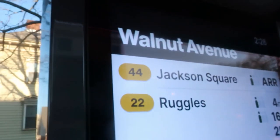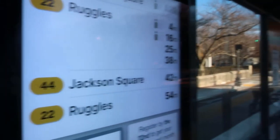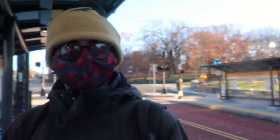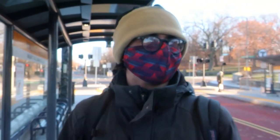There's now riding. It is currently not crowded. The following bus arrives at 42 minutes. But, oh, following 44 is 42. That's what we're talking about. Arrives at 4 minutes. And it's currently not crowded. Bus arrives in 16 minutes and is currently not crowded. The crowding info is very cool. That's cool they announced that. Yeah, so we're gonna take this 44 to Jackson.